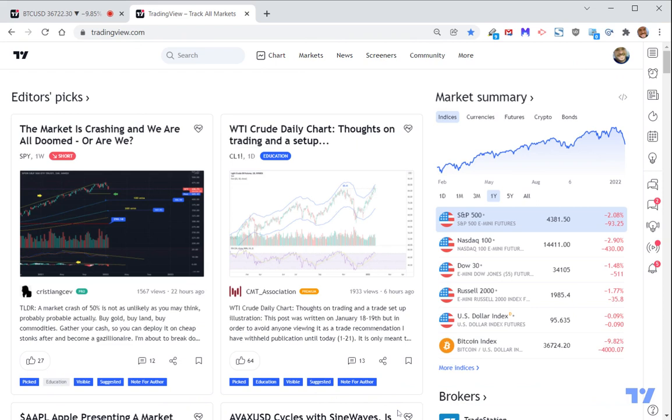But I'd kind of forgotten about this functionality, and it's a very cool way of being able to see very quickly which stocks and even sectors, and for the sake of this video, which cryptocurrencies are outperforming the rest of the market. So over the last couple of days, depending on when you're watching this video, we've had a lot of volatility in the market.